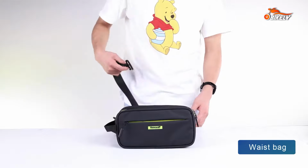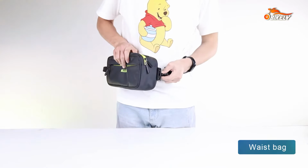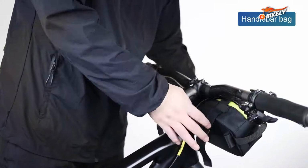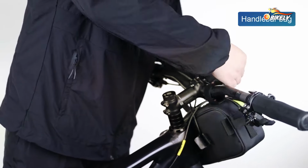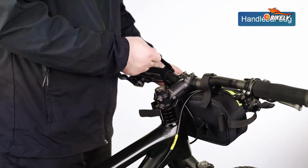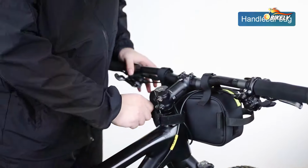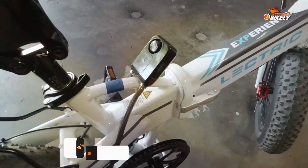The bag is spacious enough for a wallet, phone, or small tools, yet compact enough not to interfere with your riding. Plus, the reflective accents increase visibility in low light conditions. This bag makes every ride more convenient and comfortable, turning your bike into a mobile storage unit, because your gear should be as ready as you are. Number 6. Smart bike lock with keyless entry.